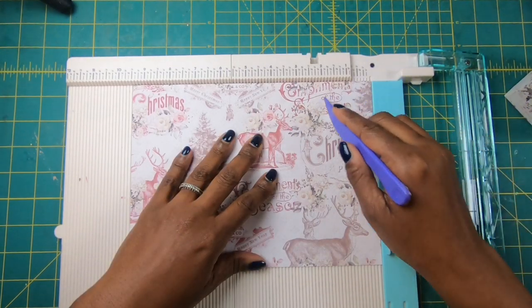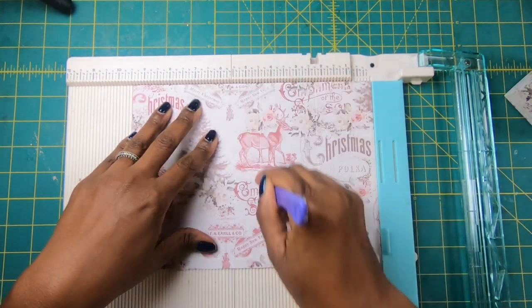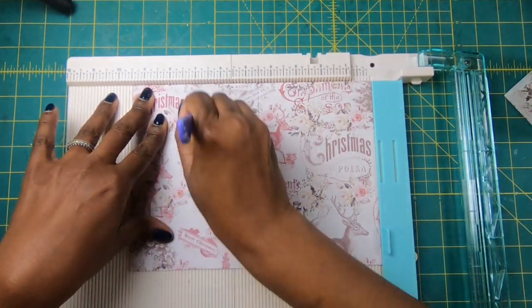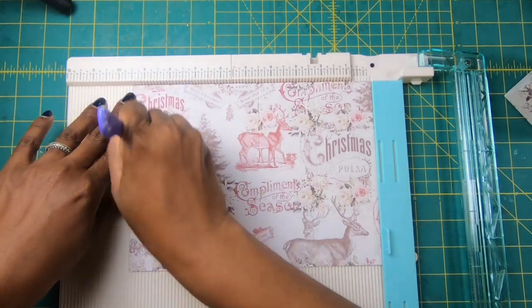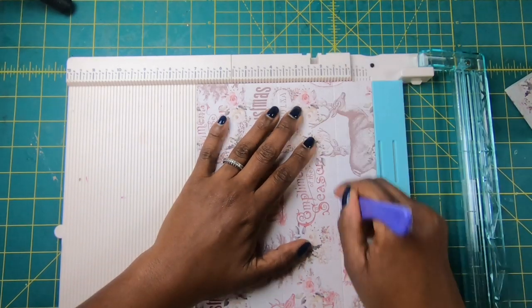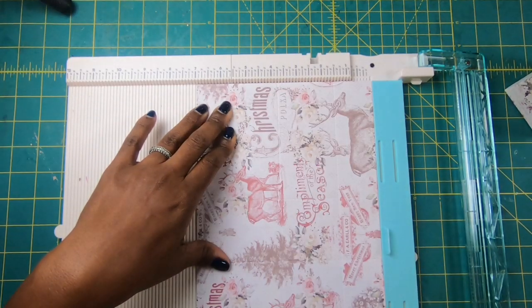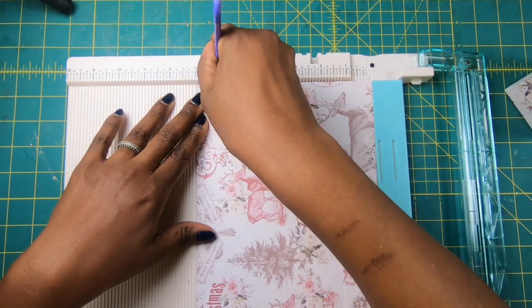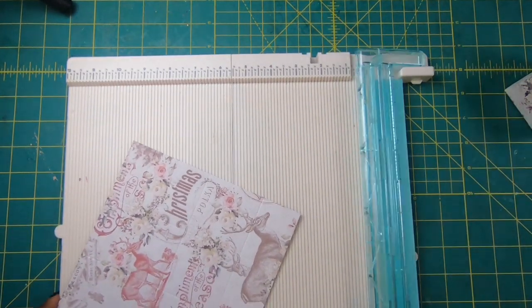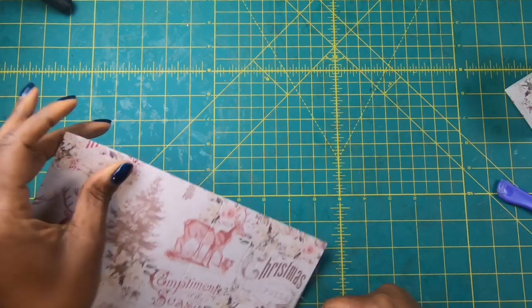So we're going to go ahead and score this at 2 1/4, 4 1/2, 6 3/4, and 9. And we're going to turn it to the 7-inch side and score this at 1 1/2, at 3 3/4, and at 6. And then we'll fold and burnish our scores.